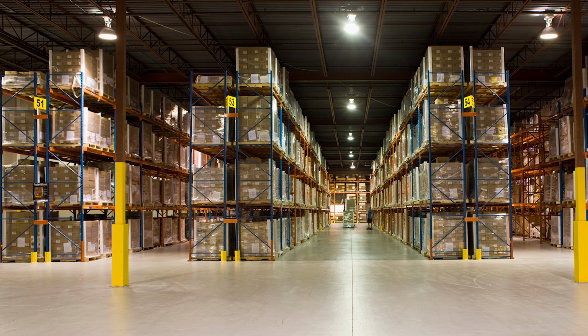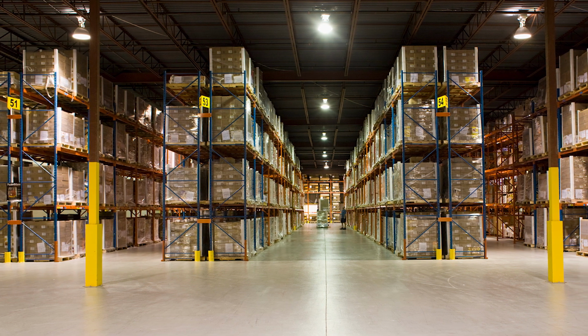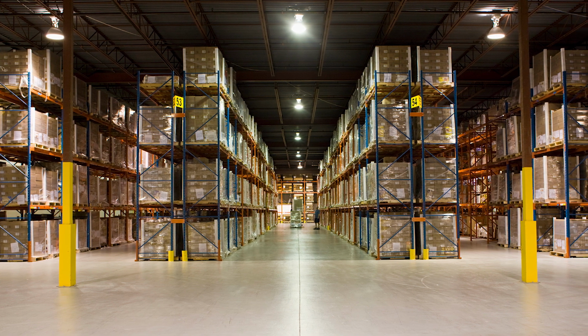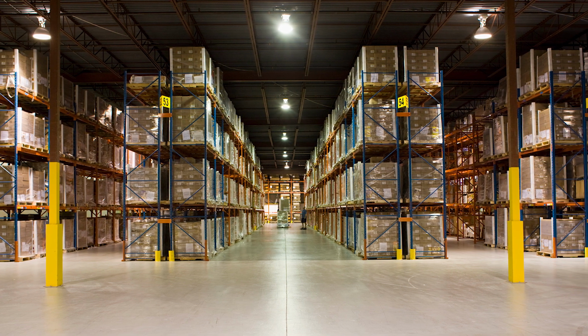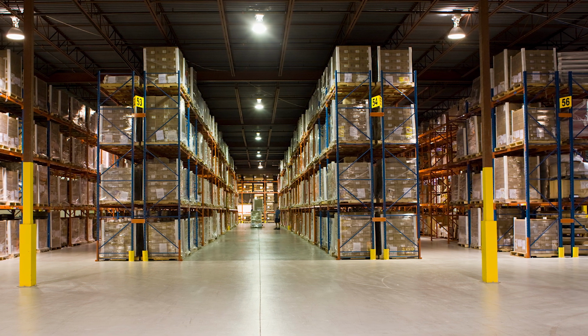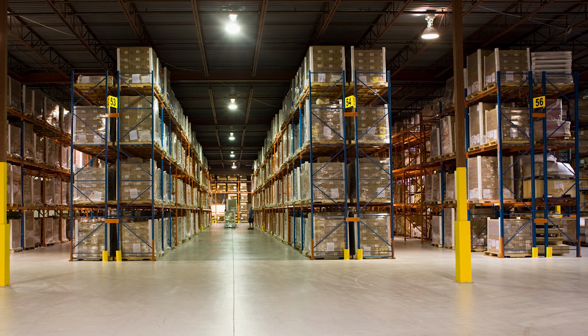So, what does Stag Industrial do? Stag Industrial is a real estate investment trust focused on the acquisition and operation of industrial properties throughout the United States. The company's portfolio consists of 562 buildings in 41 states, with approximately 111.7 million rentable square feet.